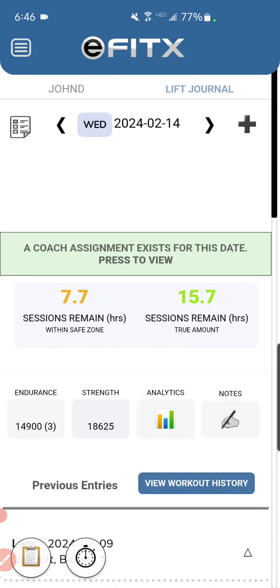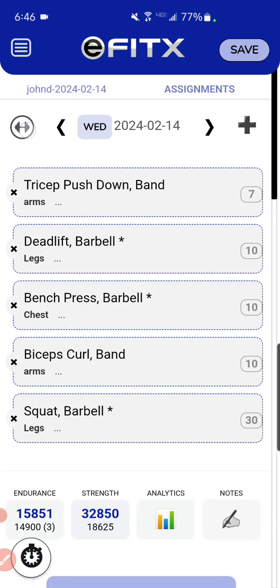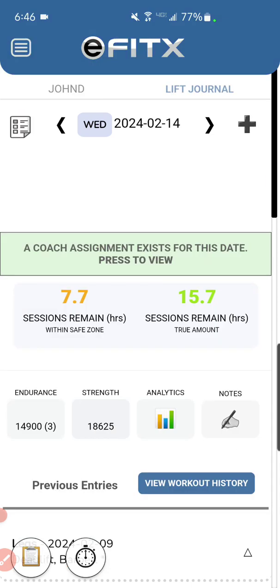Okay, so we are in the lift journal right now. I'm going to explain why you don't see your workout right now: it's because we are creating our workout in the assignment module, which is this button right here, this toggle. So you could go from assignments to weights back and forth if you want. You could always access it at the menu as well.